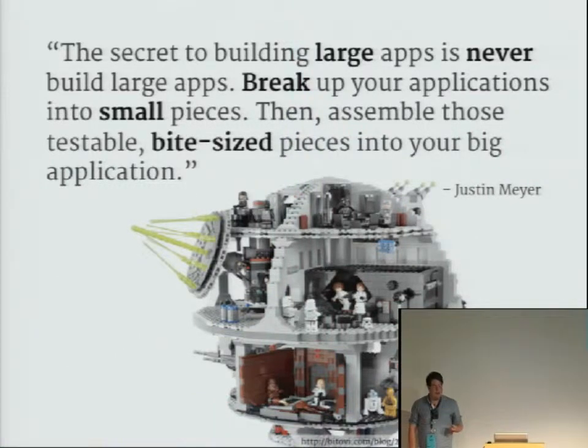Justin Meyer created a framework a couple of years ago called JavaScript MVC, one of the first MVC libraries for JavaScript. And he said that the secret of building large apps is to never build large apps. You should break up your application into small pieces and assemble those testable and bite-sized pieces into your big application. And I think this is an interesting way to think about it. Instead of building this large, huge stuff that is within jQuery document ready, we should build small pieces, and we can just start them in document ready.